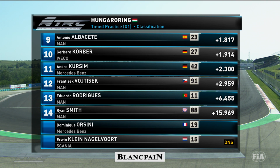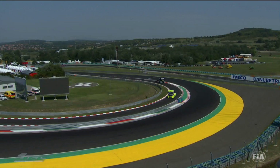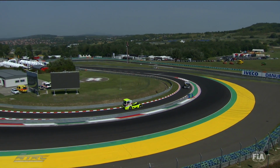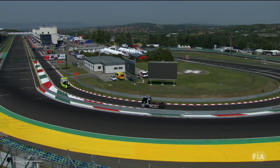And Erwin Klein-Nagelfort, Dutch racer, didn't get to start that session. Dominique Orsini didn't set a flying lap, but we saw him out right at the end of the session, just completing a run around the circuit. But Super Pole is coming up for the top 10. So the final place in that order going to the driver of truck number 27, which is Gerhard Korber, another German racer in his Iveco.